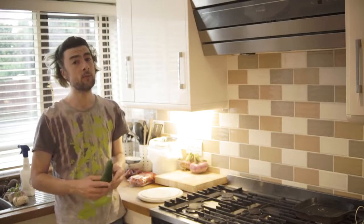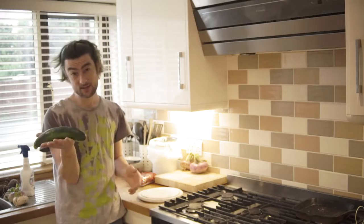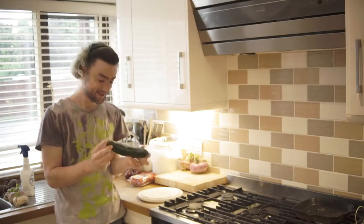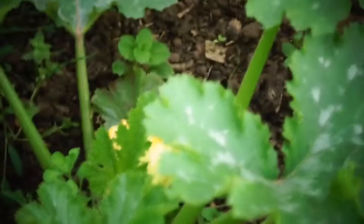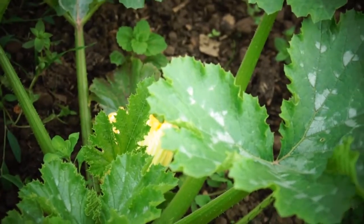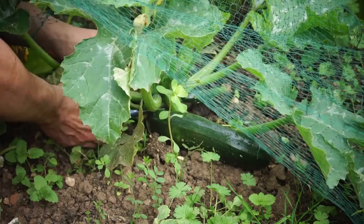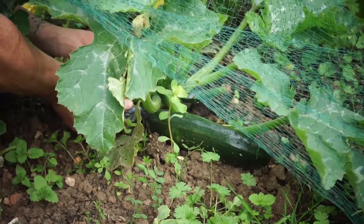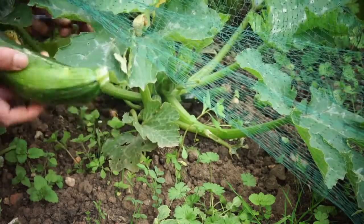So, today in the allotment, we got our first courgette. It's pretty cool. It was pretty cool to go down there and see it just growing there. Hadn't noticed that it had been developing under my very nose. And so we picked that bugger. And we're going to do some cooking with it straight from the allotment to the plate.